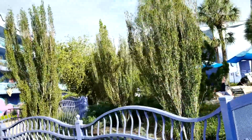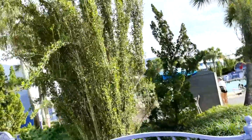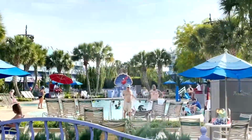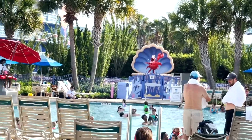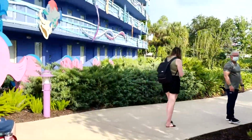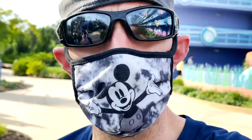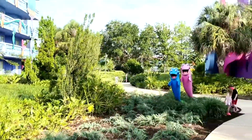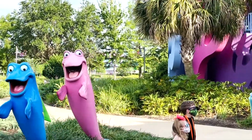There are a few entrances and exits throughout, and of course you have the bathrooms on one side and guest laundry on the other. Across the way is another entrance, and over there on the backside is Sebastian. We will make our way back down to the main animation hall and show you how close you can get if you stay in the Little Mermaid area. You can actually see the Skyliner through the trees, going back and forth. So it's pretty close to Hourglass Lake.